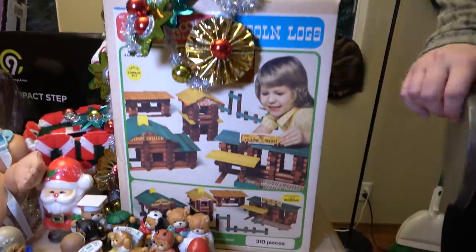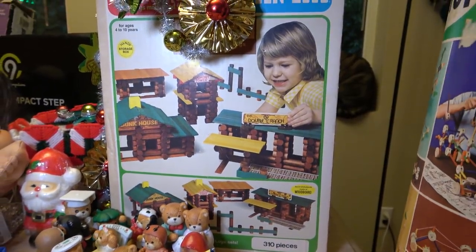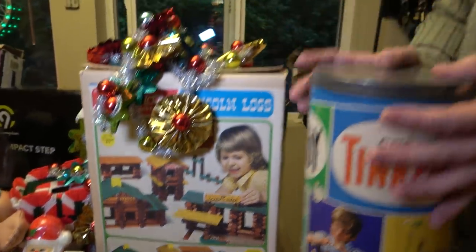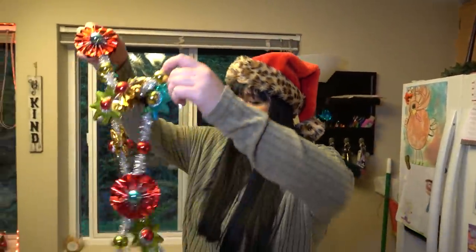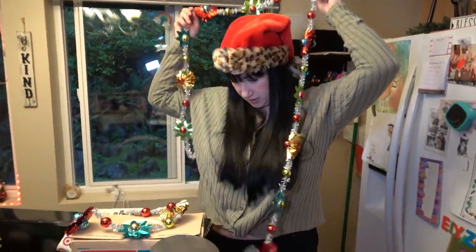And vintage Lincoln Logs. Look at the girl. She's vintage. And the Lincoln Logs are all in there. And then I don't know what this is. Is that vintage? I don't know, but it's really cute. Somebody made this.